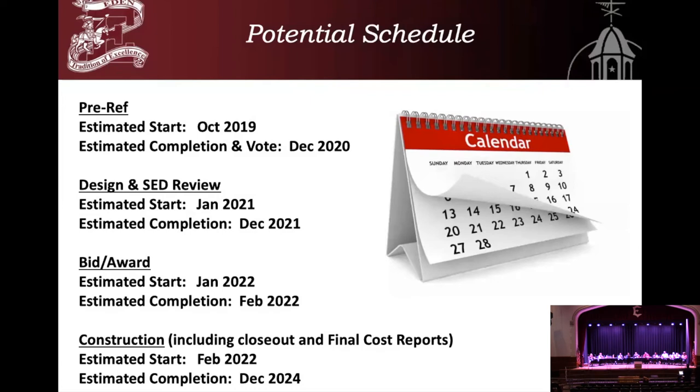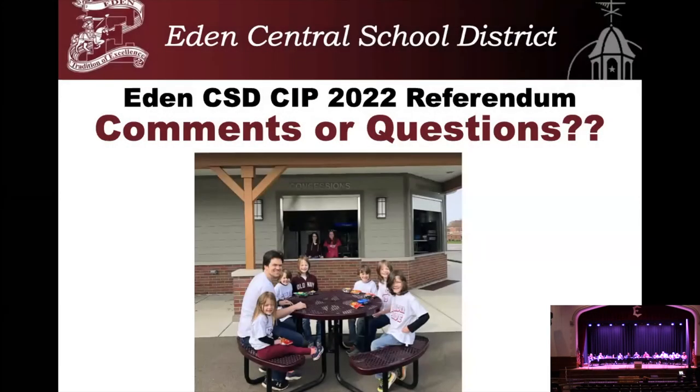Once the State Education Department approves that, they give the blessing to go out on the street for bidding the work. So that's the next phase, bid and award. You'll see there is January and February of 2022. And then construction would start in February of 2022 and conclude in 2024. So with that, we'll open it up to any questions that the board may have.